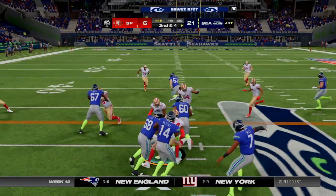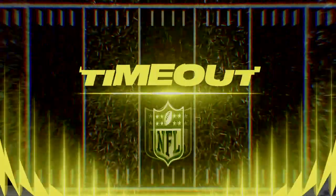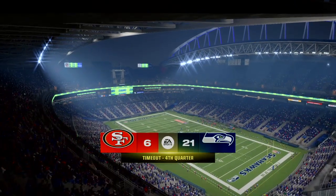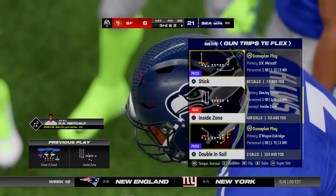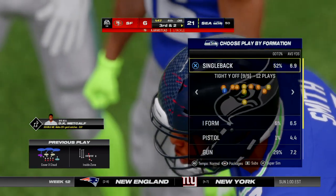He's going to get it again. Just looking to get forward and protect the ball. Now the Niners going to signal for their third and final timeout as they'll head to the sideline and talk over what to do next.